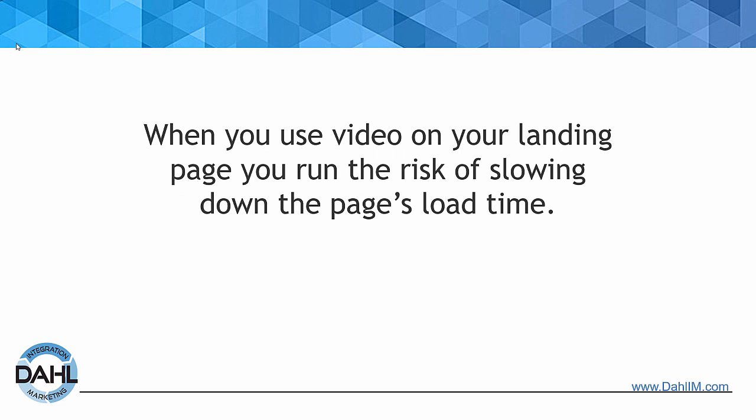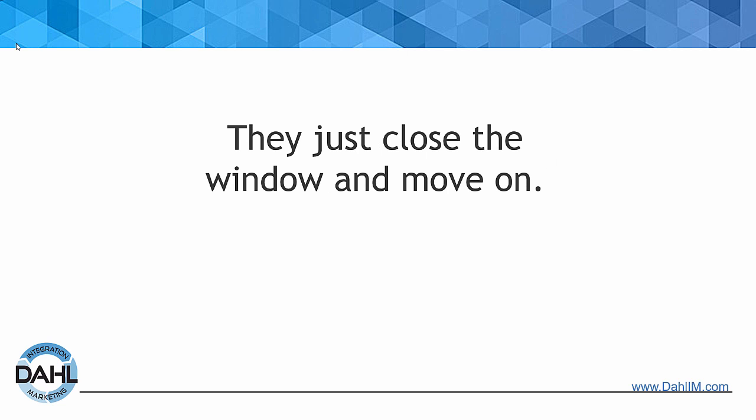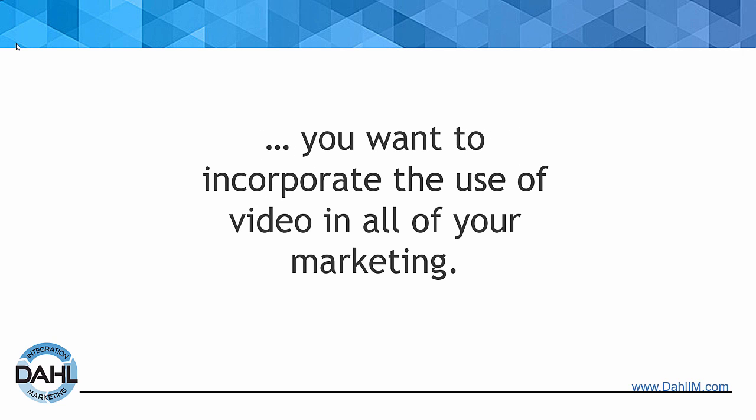When you use video on your landing page, you run the risk of slowing down the page's load time. Most prospects won't sit around and wait for the page to load. They just close the window and move on. This causes your opt-in rates to plunge. So, except for landing pages, you want to incorporate the use of video in all of your marketing.